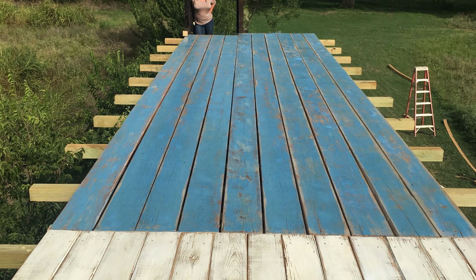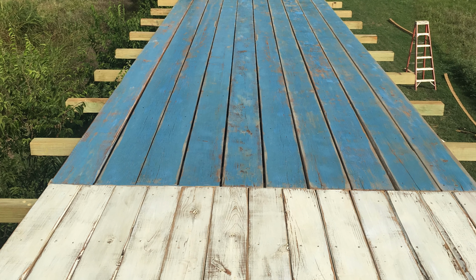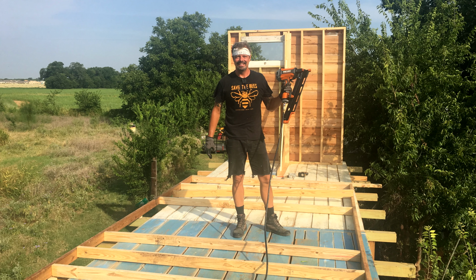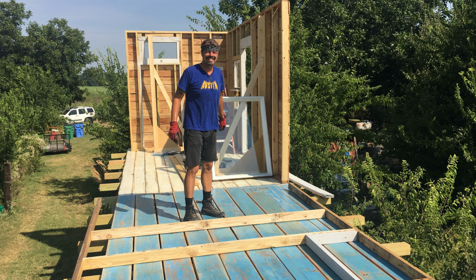We allotted an area, I think it's about 10 by 12, for the cabin. The next move, we started building the walls on the deck, because there was no room to build it anywhere else. Working up there was pretty trepidatious. It was pretty tight, and you had to watch your step.